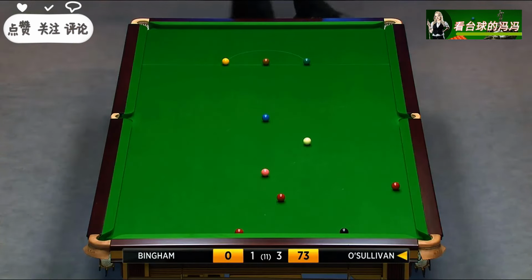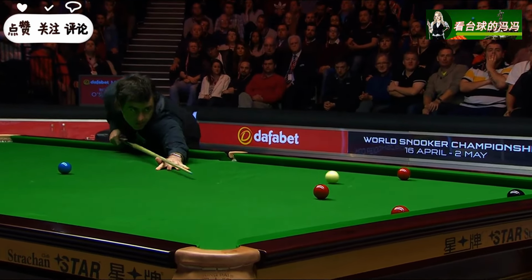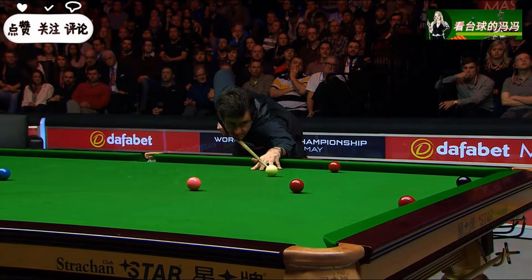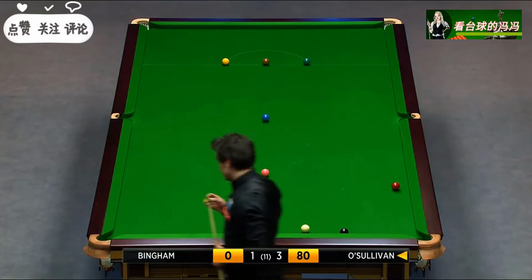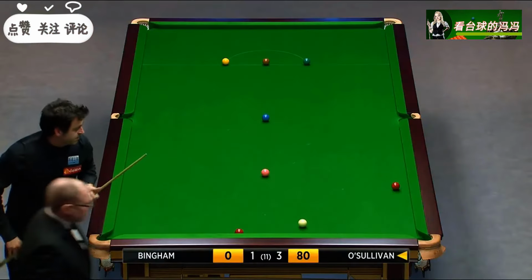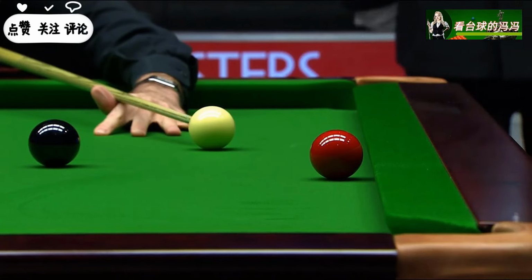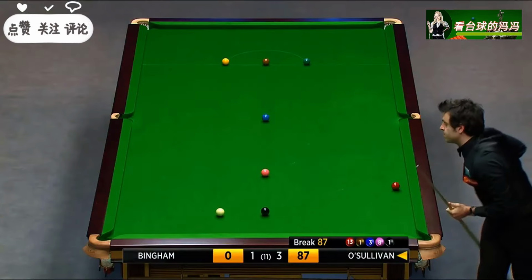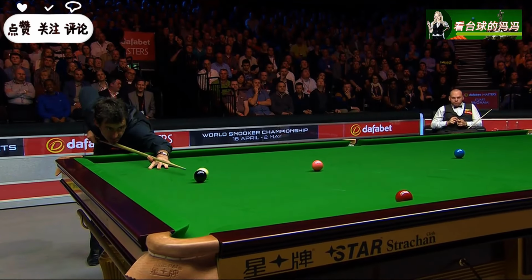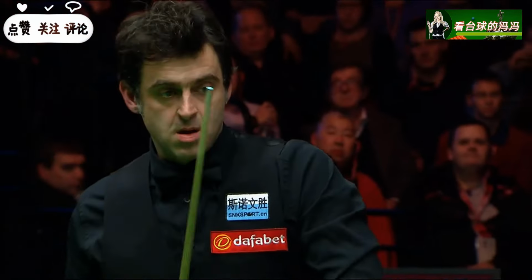73. Might play for the black here. 79. Because he can just roll in the black and he can get on the other red that's near the top cushion. And with this red being tight to the cushion, you wouldn't expect him to miss it. 87. Oh, it was just off the cushion. But no problem. Just beginning, it seems, to be going 95. Through the gears now.